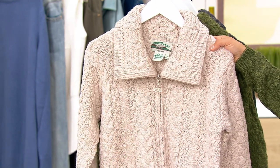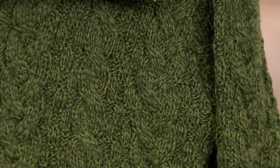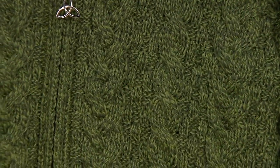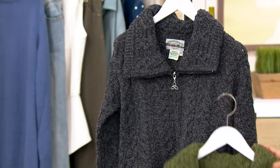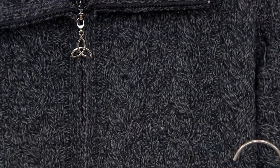This one's parsnip. I also have the meadow green. Oh gosh, it's so pretty. This to me just feels like that quintessential Irish piece. And then we also have it in the charcoal. Barry, the wool is exceptional.